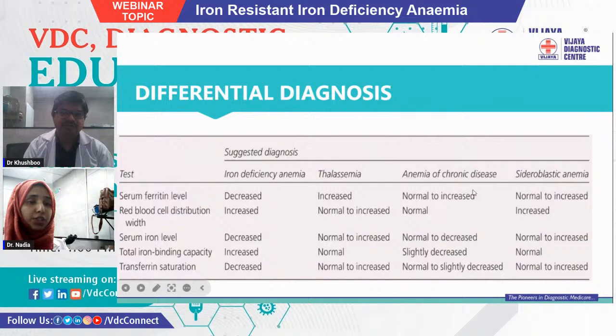So how do we differentiate it from other forms of anemias? As I've already said, iron deficiency anemias are supposed to have decreased levels of serum ferritin, whereas in iron refractory anemia, we have either low normal or normal levels. Then we have to differentiate it from thalassemia, which is a hereditary cause of microcytic hypochromic anemia, wherein we will have elevated RBC and retic count. And the transferrin saturation, the total iron binding capacity, and the serum iron levels are all normal. It's only the microcytic hypochromic picture which has to be differentiated.